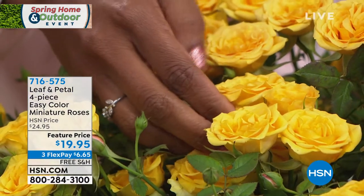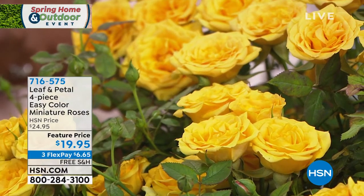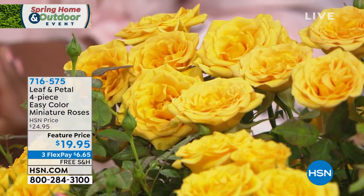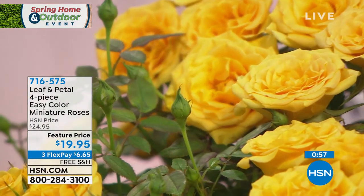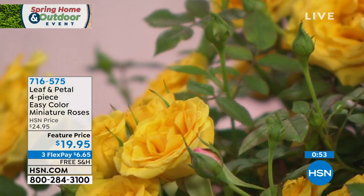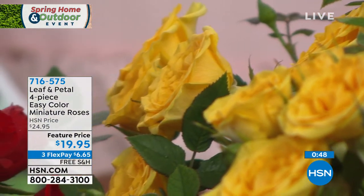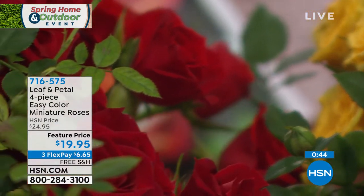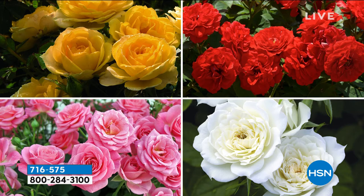But the best part about them is that, as I mentioned, they have hardier stock. They're also not as inclined to get bothered by fungus and pests, which is a big problem with a lot of the more antique roses and all these other roses that you might hear about. So if you're a gardener who wants to try your hand at roses, this is the way to go, because these are like the easy roses. They're not going to require you to have an encyclopedic knowledge of horticulture to make them successful, so you're going to be able to plant them.